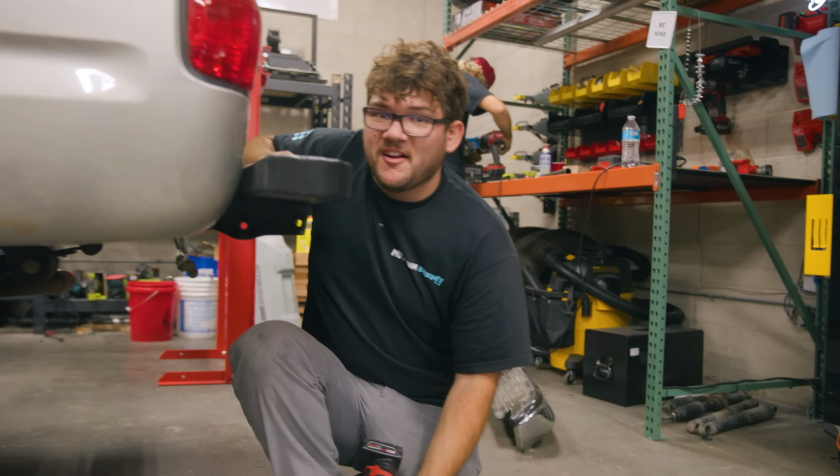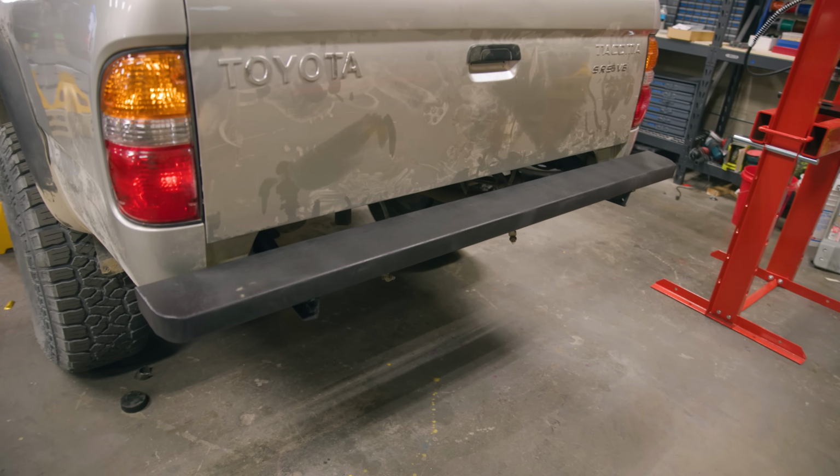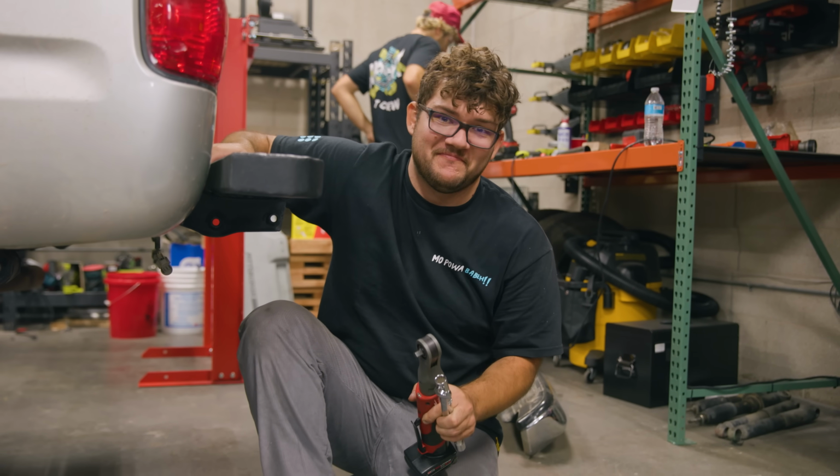All right, bumper's on. All that's left to do for me is put on the rock sliders, which we're stealing from High Team, sort of.